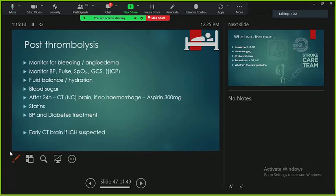And then monitor vitals, BP, pulse, saturation, GCS, every 15 minutes for 2 hours, then every half an hour for about 4 hours, and thereafter hourly for the 24 hours. Then fluid balance and hydration, then the patient's blood sugar management. After 24 hours, we routinely repeat a CT to see whether there's any hemorrhage. If there's no hemorrhage, the patient can be started on antiplatelet drugs if there are no contraindications.